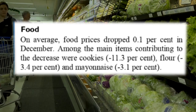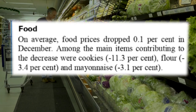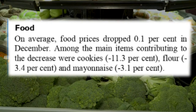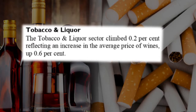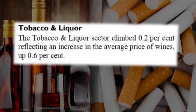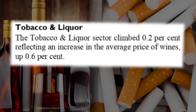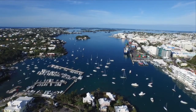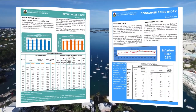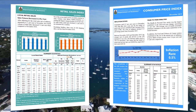Some of the main contributors to the decline were cookies, down 11.3%, flour, down 3.4%, and mayonnaise, down 3.1%. The tobacco and liquor sector rose 0.2%, reflecting an increase in the average price of wines, which increased 0.6%. So to sum it all up, looking back at the data, consumer prices declined in 4 of the last 5 months of the year in 2019.